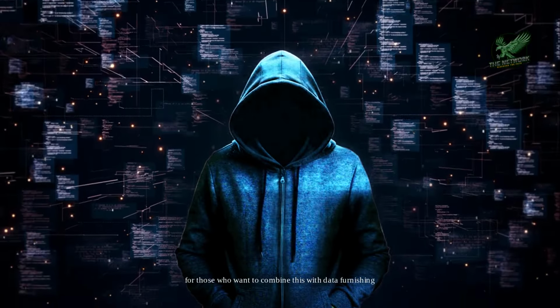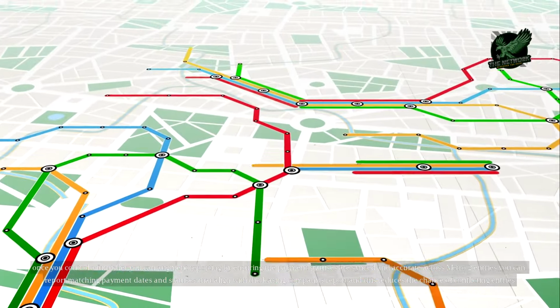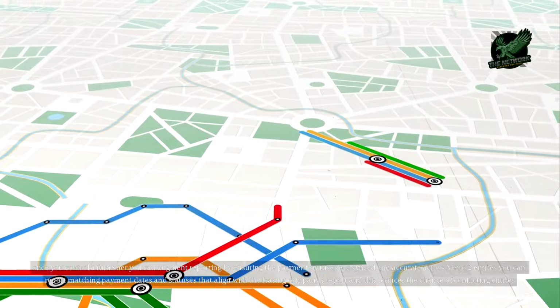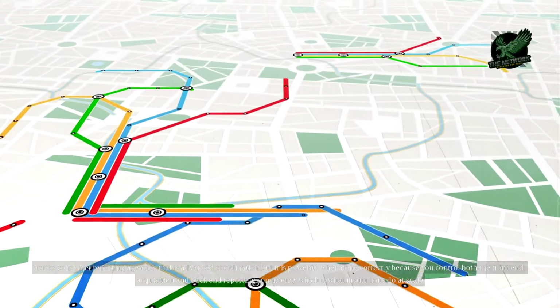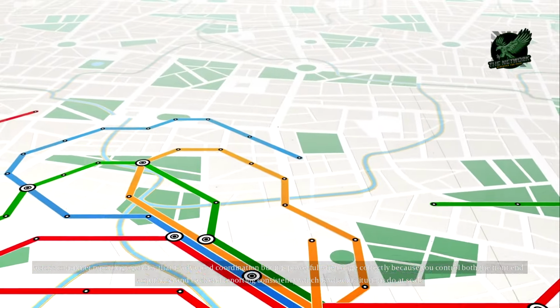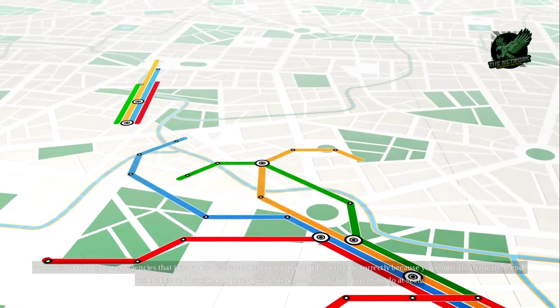For those who want to combine this with data furnishing, once you control a furnisher, you can augment reporting by ensuring the payment statuses are synced and accurate across Metro 2 entries. You can report matching payment dates and statuses that align with the leasing company's report, and this reduces the chance of conflicting entries across consumer reporting agencies. That is advanced coordination, but it is powerful when done correctly because you control both the front-end acquisition and back-end reporting consistency, which is what institutions do at scale.